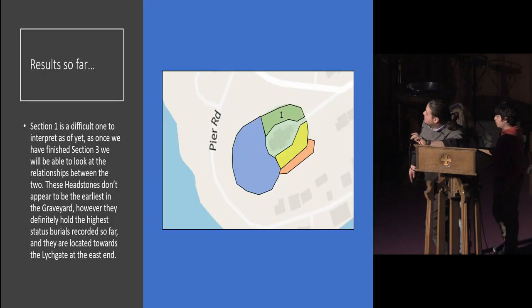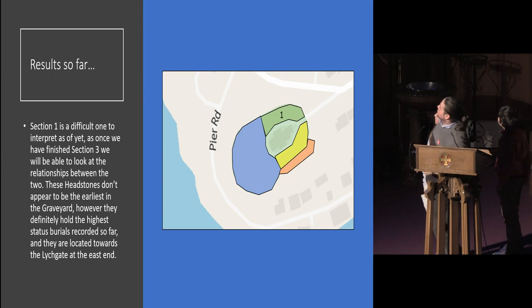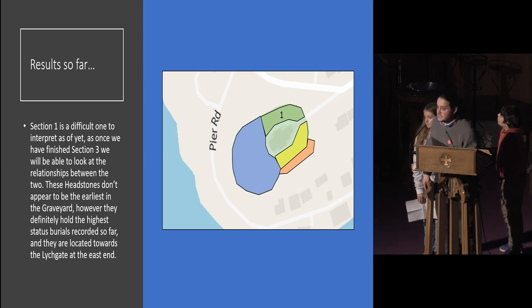Fantastic, thank you, Kate. So, we have not finished this work. As you can see, we've got a lot more to get on with. We've currently done 193 of the headstones. There's 290 left to do. But with what we've done so far, we have been able to get some results.